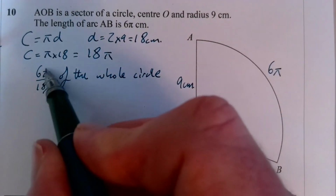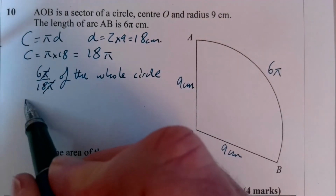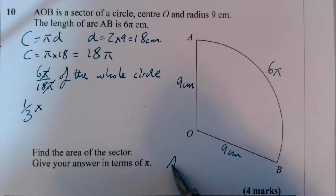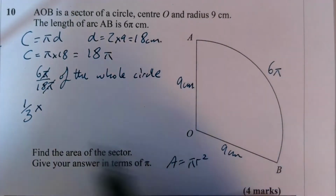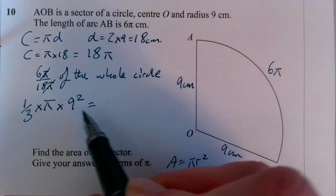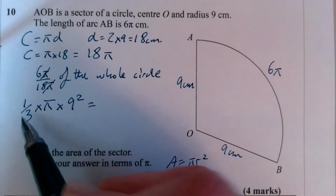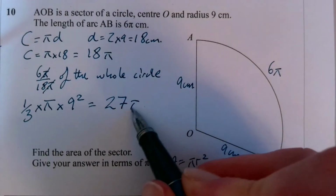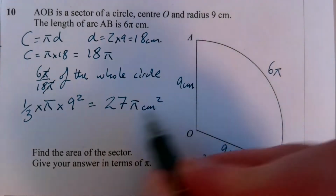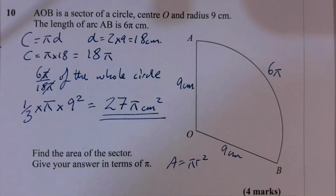Well, you may well notice that pi divides into pi, and 6 goes 3 times into 18. So we actually want 1/3 of the whole circle. And the area of a circle is pi r squared. So we're talking pi times 9 squared. So you are talking 81, 1/3 of 81 is 27. So we are talking 27 pi centimeters squared. That's our answer for that one.